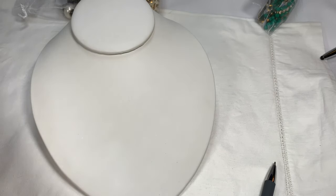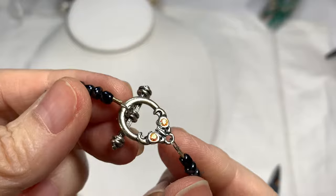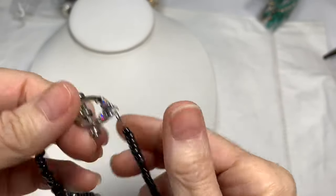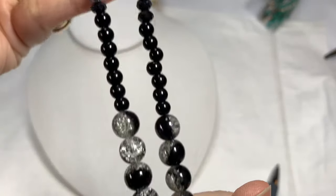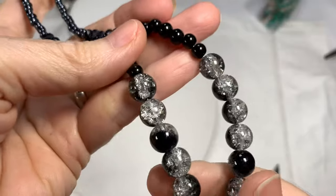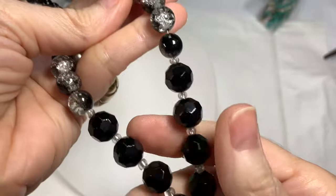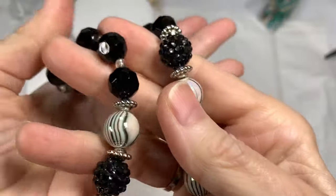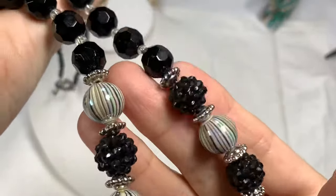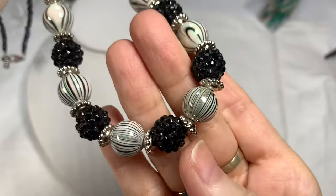Bag number two is really fun. It's very different, and I hope you love it. It has a clasp on it I've not seen before with AB crystals, and it's a toggle clasp, but it's these beautiful glass beads that are faceted, and then it comes up into these sort of crackle glass, black and white, back to black faceted beads, that French jet black faceted, and then it comes into these beautiful striped, almost zebra stripe type beads. It's really pretty.